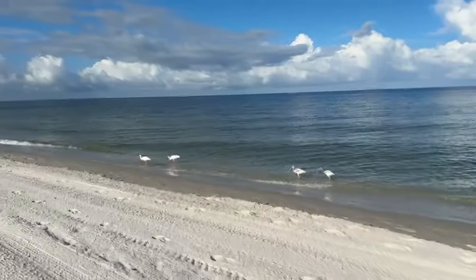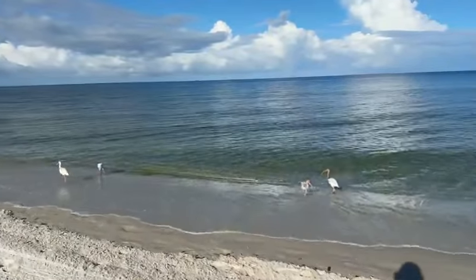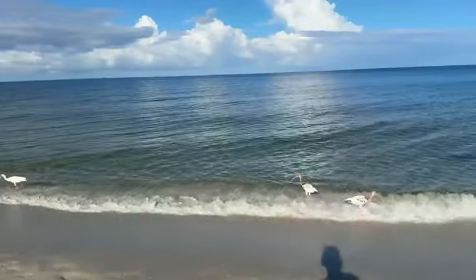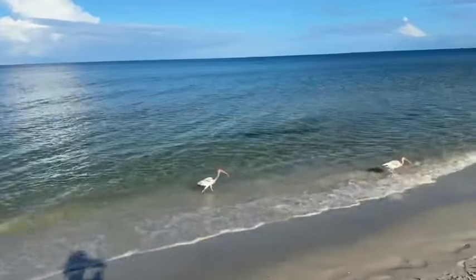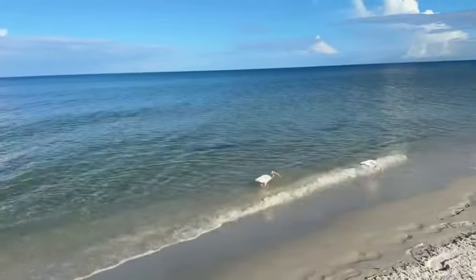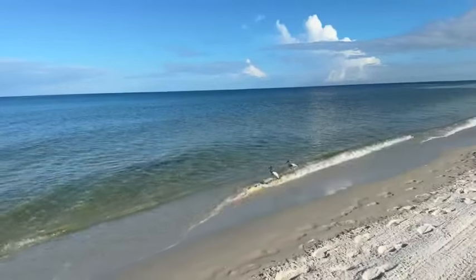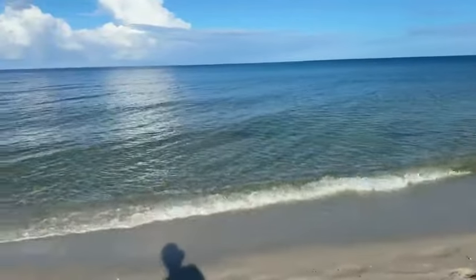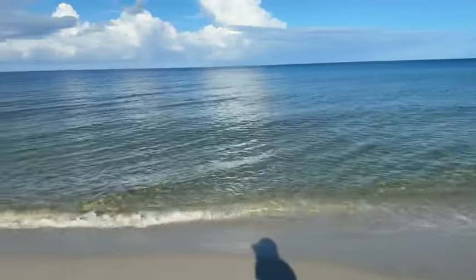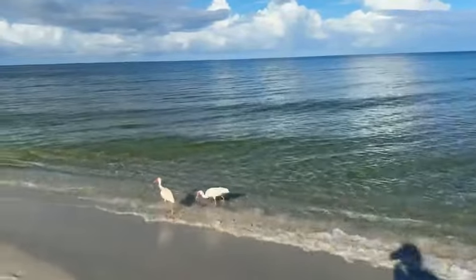Some of the little white ibises. Two going north, 2 behind me going south. They can never make up their minds. They just go back and forth, up and down the beach all morning.